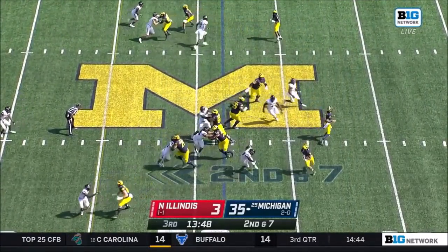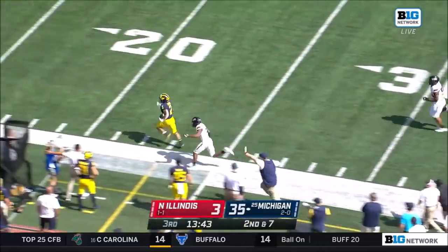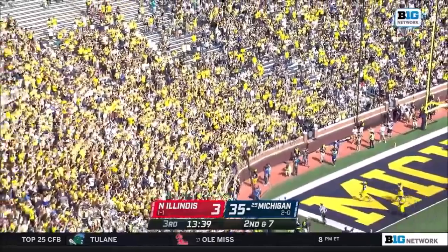JJ is going to get his reps. As a competitor, of course you're frustrated. You want to stay in the game, but look at this. The electric speed of Blake Corum. He turns on the afterburners and goes all the way to the end zone.